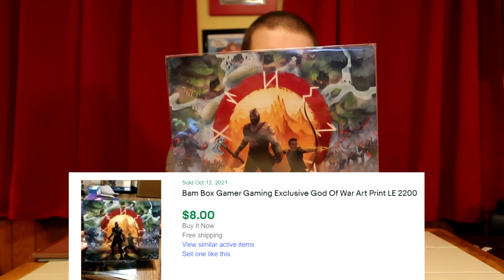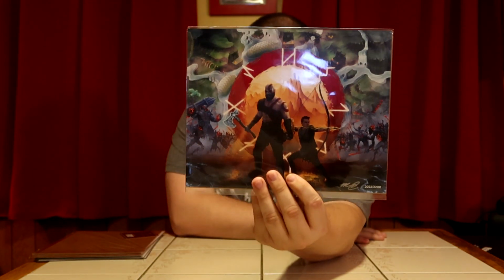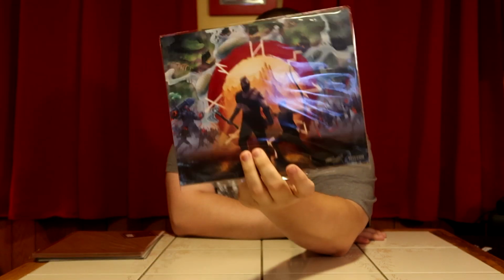God of War, the new series with Atreus and Kratos. Boy. 2200 pieces. I love this artwork, actually. For an alternate artist one, it's really cool. I love that. That's an awesome one.